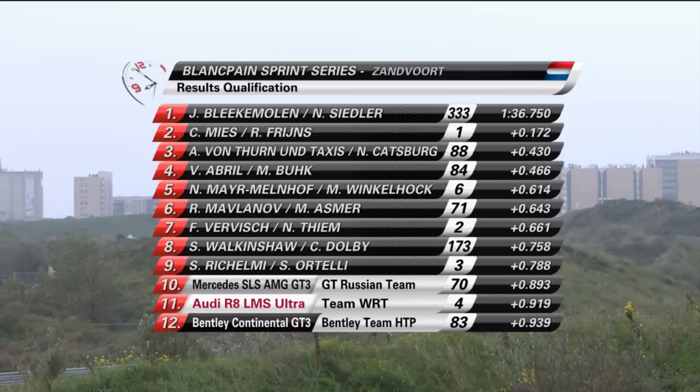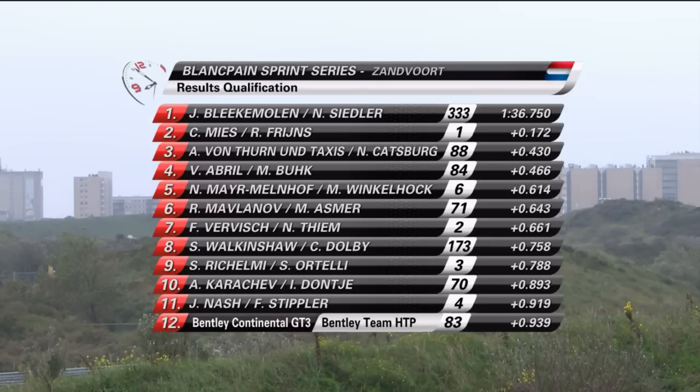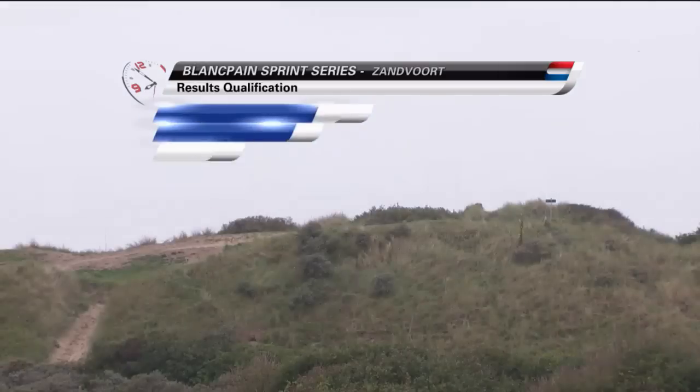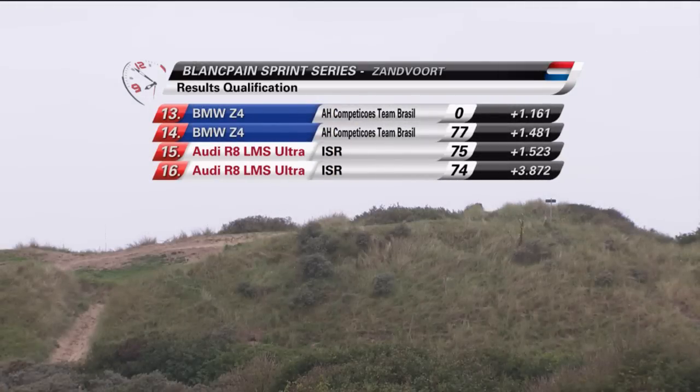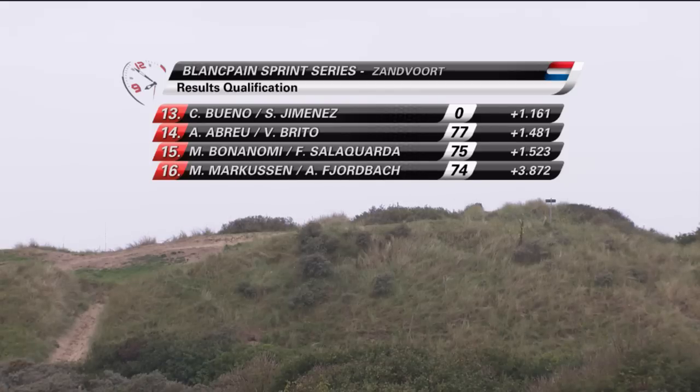Indy Dontje and Alexei Karachev in 10th place. They were just a 10th away from getting through to the final pole position shootout. James Nash and Frank Stippler in 11th position, and 12th place Simonsen and Van Splunteren. But look at that, the top 12 covered by a second, incredibly tight. 13th place and 14th place for the 2 BMWs. They're a little bit off the pace, as are the 2 Audis, and I think there must have been a problem for the 74 car of Fjordbach and Mavlanov in that session. Fjordbach and Markussen in that session, because they didn't actually manage to get out and set a lap time in Q2.